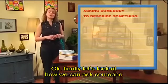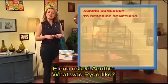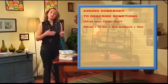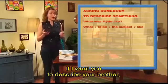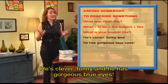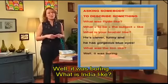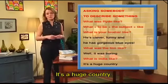Okay, finally, let's look at how we can ask someone to describe somebody or something. Elena asked Agatha what Ride was like. We use what plus the verb to be plus the subject plus like. If I want you to describe your brother, I say, what is your brother like? He's clever, funny, and he has gorgeous blue eyes. Wow, what a man. What was the film like? Well, it was boring. What is India like? It's a huge country.